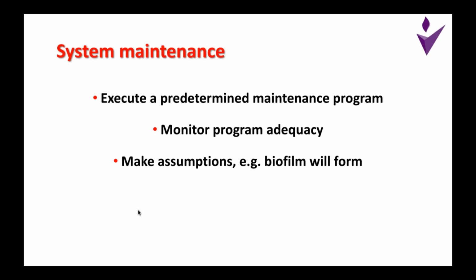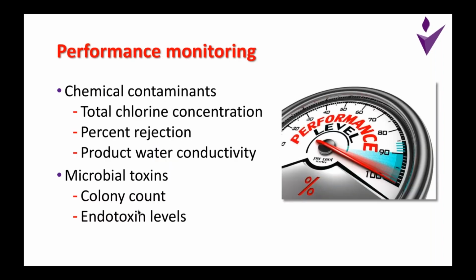Now in maintenance, you must develop a predetermined maintenance program which should be executed as planned, very, very faithfully. You must monitor program adequacy, and you must make certain assumptions. For example, you must assume that a biofilm will form. Even though we want to prevent it, we should always work with the assumption that it will form. So that should be the level of system maintenance. Now, how do you do performance monitoring? The things that you look for are chemical contaminants, which can be seen in the form of total chlorine concentration, percent rejection, and product water conductivity. We should also look for microbial contaminants and, as mentioned before, colony counts and endotoxin levels.